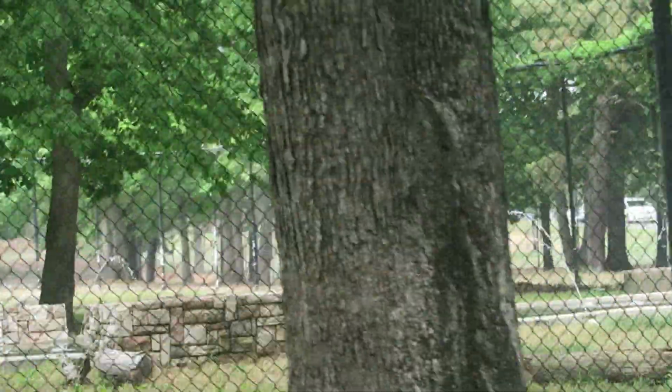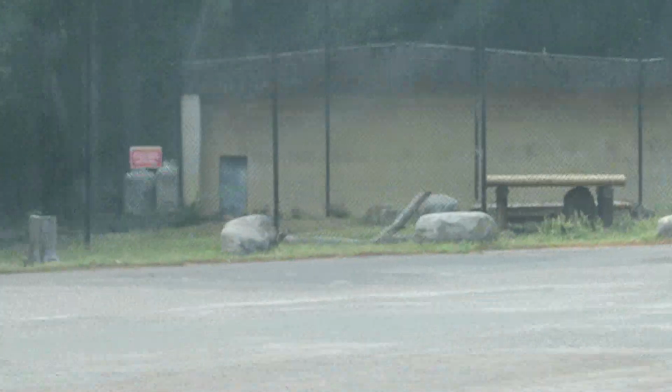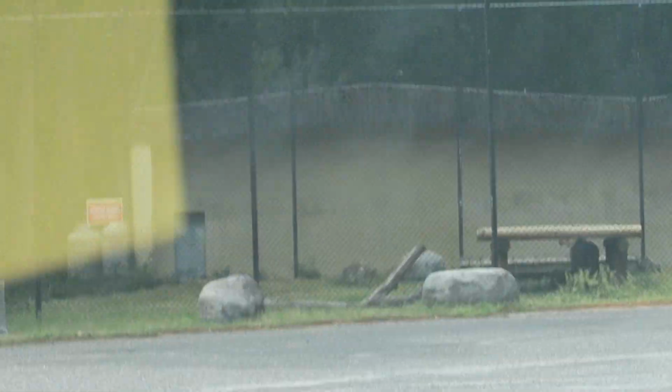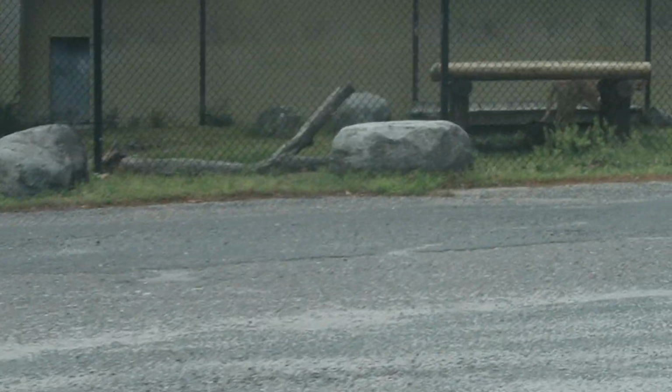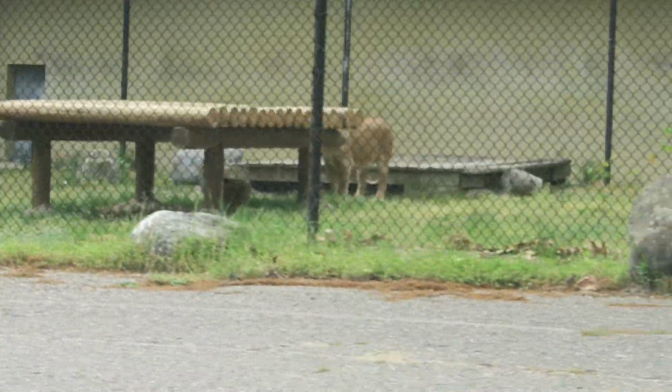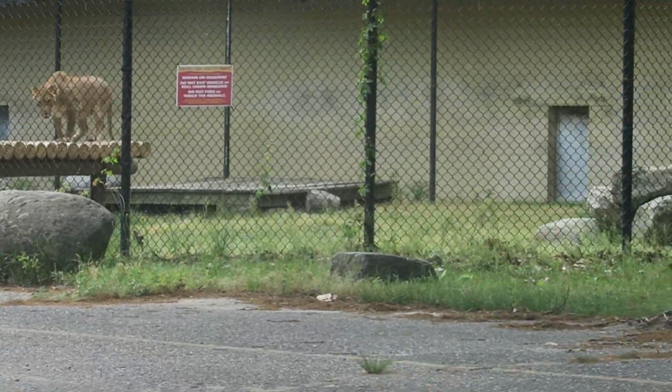This is always the hard part too, because you can see there's a tiger there, and it's not a good shot at all, but they have a huge enclosure here. Over here, not so much. But you can see that there's one tiger here, although he's a little bit hidden because he's underneath the bench. Wait, no, that's not a tiger, that's a lion. Why is a lion cub there? Wait, why is a lion?